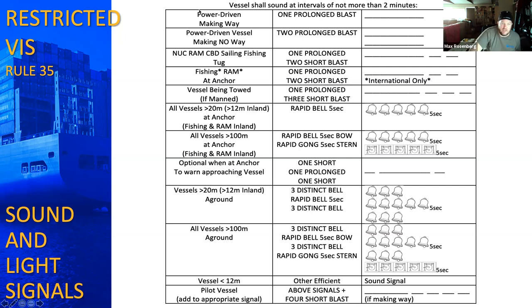So we start off really basic at the top with a power-driven vessel making way. That's our basic type of vessel. It's a vessel that's actually not anchored, not tied up, and not just floating. They're actually making way and moving along.